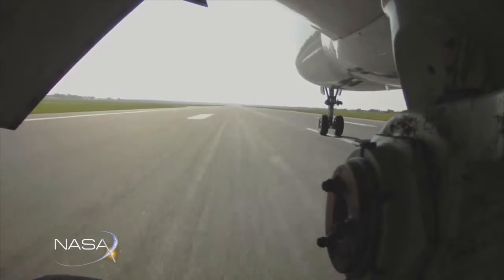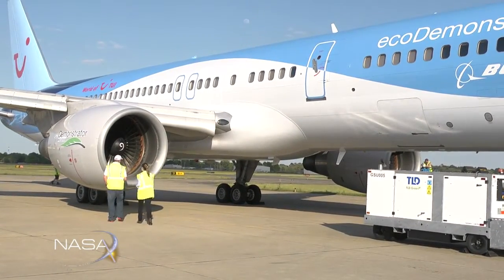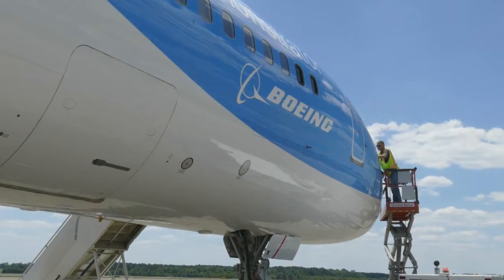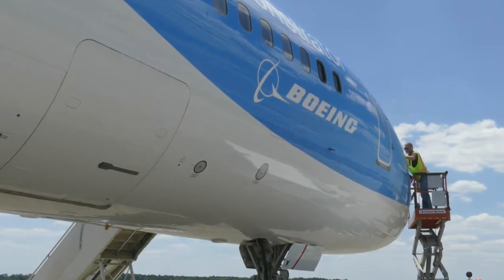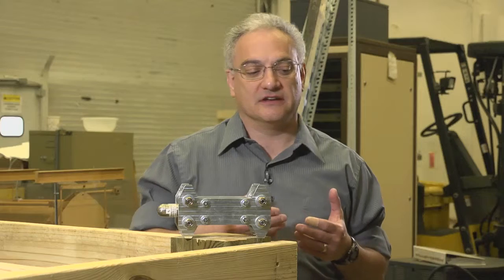So barely visible impact, if you're doing a walk-around inspection, is damage that you would barely be able to see. If you're at that level, the aircraft has to be able to sustain the loads that it would normally see, even with that damage in place. So you have to be able to analyze and then test to make sure that you can hold those loads. So what you have to do is an impact test.